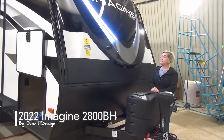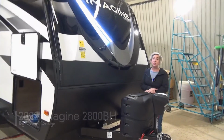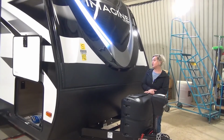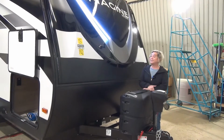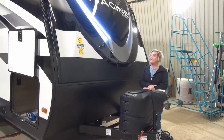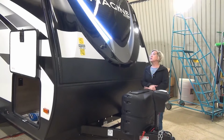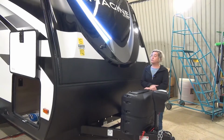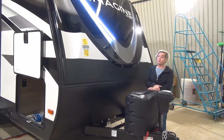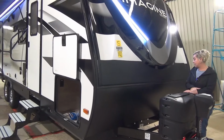We are inside a nice warm bay today, and we're going to do a virtual quick tour with you on the Imagine 2800 BH. So the model number is a little clue. We're about 28 feet. It's a bunkhouse model with one slide, and we're weighing in right around 6,800 pounds dry. So Imagine is by Grand Design RV. A lot of things really set this model apart from the competition. So please, ask us about the comparisons.